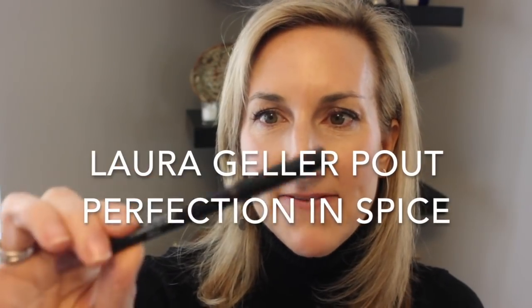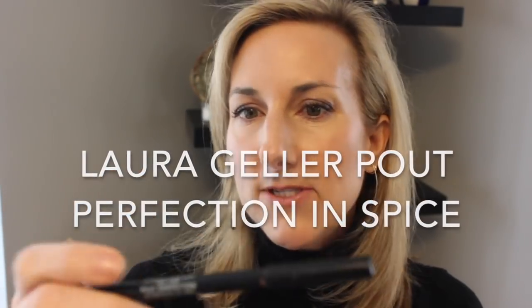You guys, I use this all the time. This is like my favorite. I'm so glad, because I might not have purchased this previously, and I use it all the time. It's just gorgeous. So those would be lip liners.